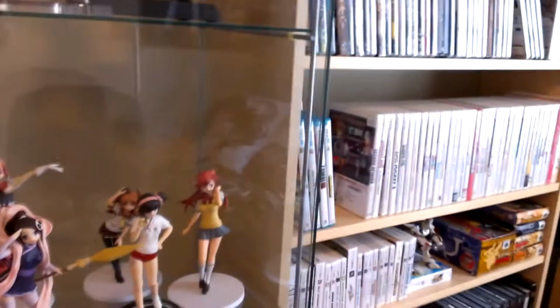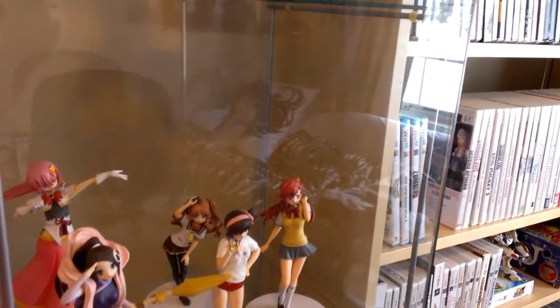That said, most of these figures are actually bought in Japan. I don't really import figures via websites. I either buy them at conventions or when I'm in Japan or Hong Kong. Moving on to the next shelf.